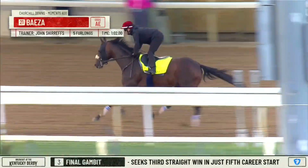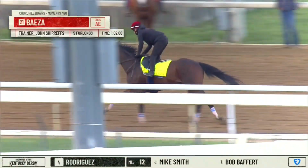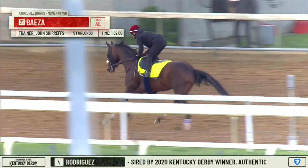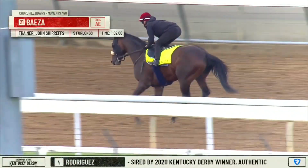Yeah, and again, 5 days out. If you were 7 or maybe 8 days out, I could see maybe a little bit more of a flashy work, 59 and change, a minute, just because you have so much more time to regroup in between races. But 5 days out, you definitely don't want to do anything too quick.